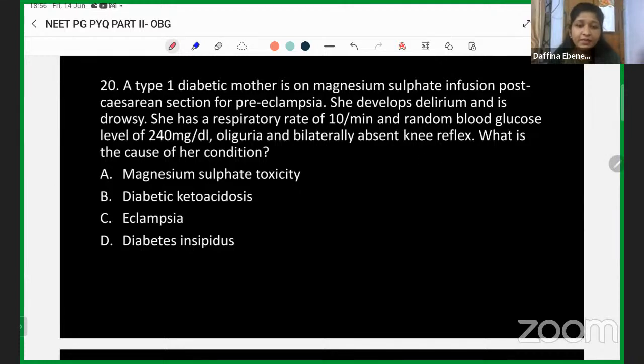Bilaterally absent knee reflex, mother who is on magnesium sulfate, what will be the answer? It is magnesium sulfate toxicity. Why did they give you this type 1 diabetes, blood glucose level of 240 and all that? To confuse you if it is diabetic ketoacidosis.